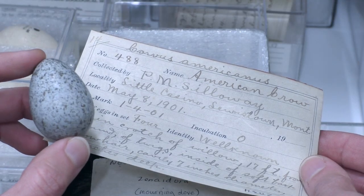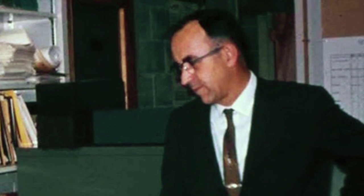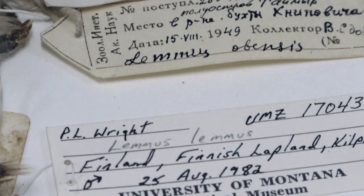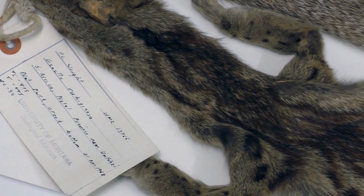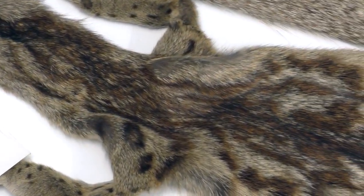Some specimens were added in those early decades, but it wasn't until Phil Wright took over in 1939 that the museum really started growing. Most of our specimens were collected by Phil Wright, his students, and even his family over the course of several decades. In 1997, the museum was named after him to honor his work and legacy. While many other people have contributed to the museum over time, it was Phil Wright who made it what it is today.